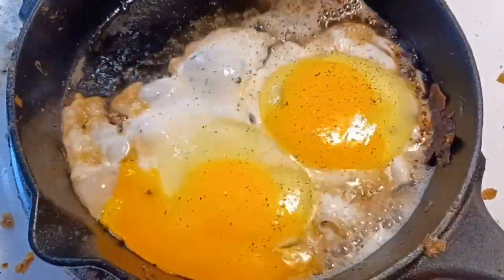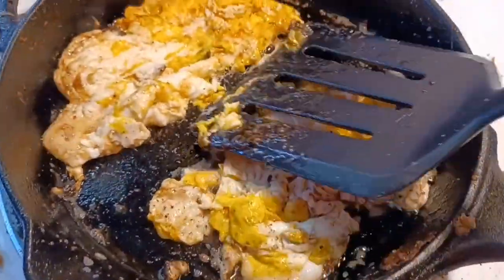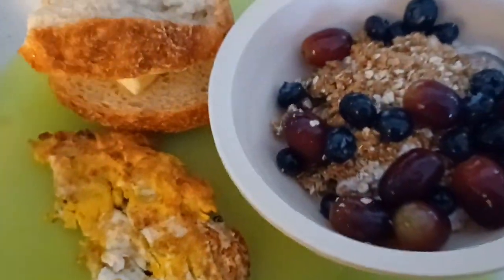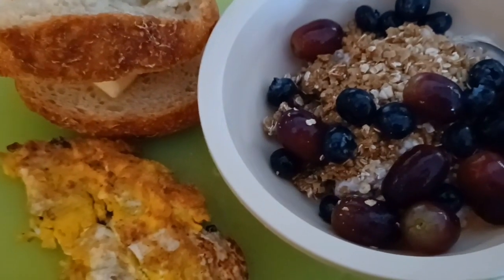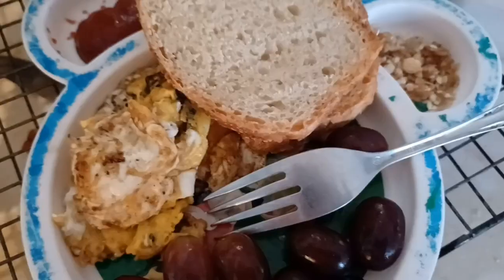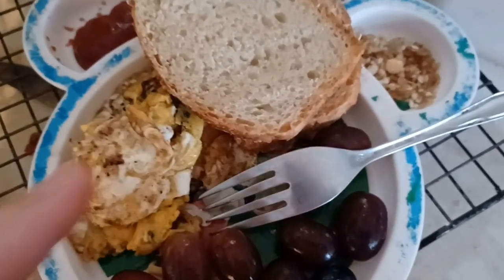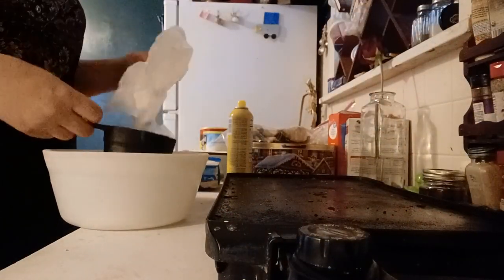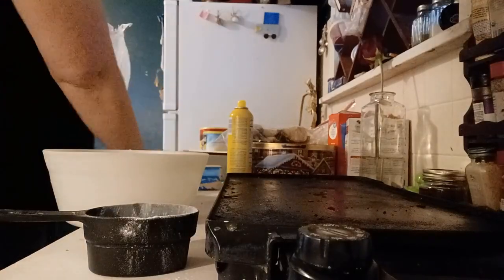Then for another breakfast, George was craving some fried eggs, so I fried him up some eggs, and then we had some yogurt on the side with some of our crusty bread, and that's what me and George ate. Then for another breakfast for the week, I made up the rest of the package of pancake mix and made a bunch of pancakes for everybody.